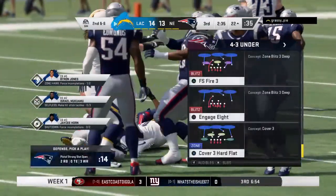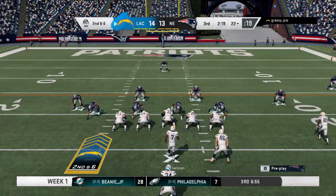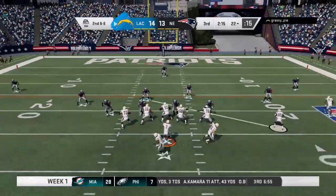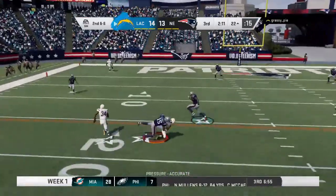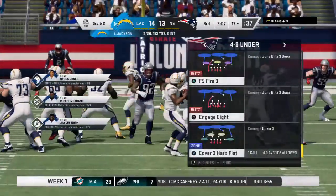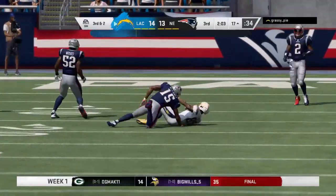Call it a gain of 4 on first, and that'll make it second down. The run got 4. Now they deal with a 2nd and 6. Here's Jackson, and that's complete to Cooks. He's dropped just before the line to gain. A 4-yard pickup leaves him with 3rd and 1.